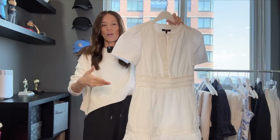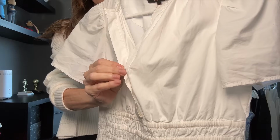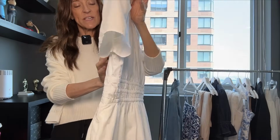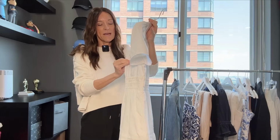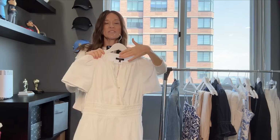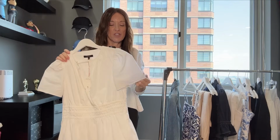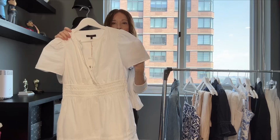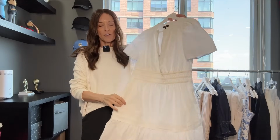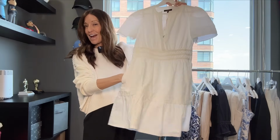Some of the other darker colors won't have that lining, but one of the things I love about this is it does have this modesty snap here. First of all, it makes it easier to get in and out of the dress, and then you can just snap that together and you don't have to worry about flashing the world. But it's just a lovely little V-neck, which is super flattering on any body shape. The sleeves are open, there's no elastic. So again, really breathable, 100% organic cotton. And this does have pockets.